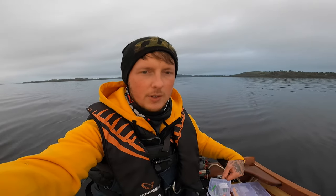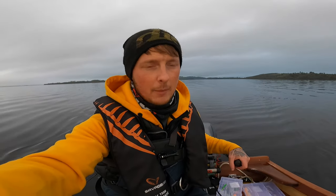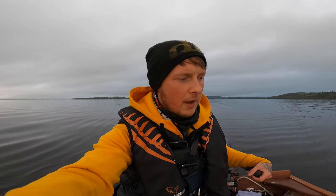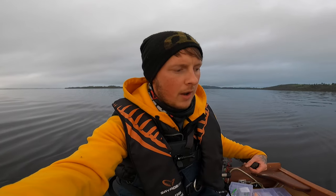Nice one. Right, so lads, the casting wasn't too successful. Can't find any bait fish, so we're going back trolling. This time of year the pike are sitting just off the drop off in the deeper water, but most of them, that's where we're getting them lately.